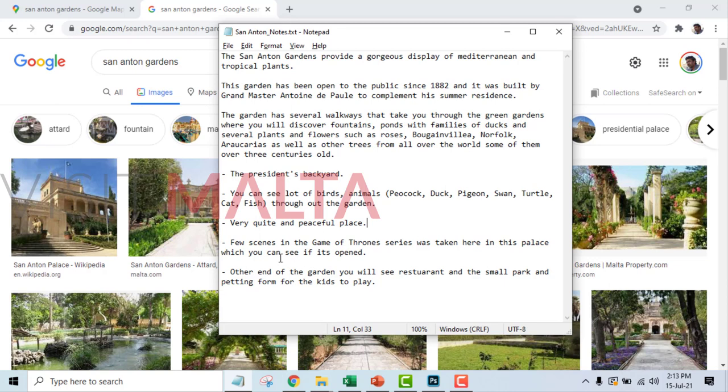And yes, a few scenes in the Game of Thrones series were taken in this palace, which you can see if it's open. Okay, at the other end of the garden, you will see this restaurant and small park and petting farm, where you can spend some time with the kids showing them the pets and everything.